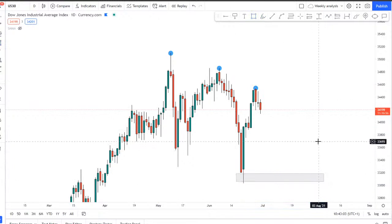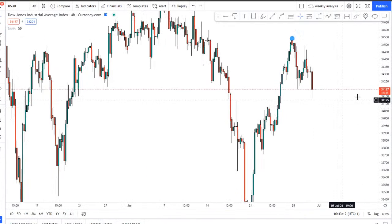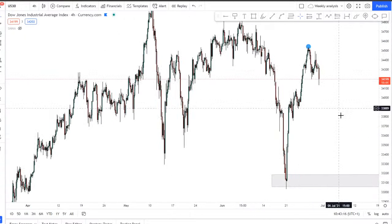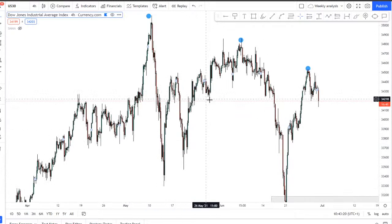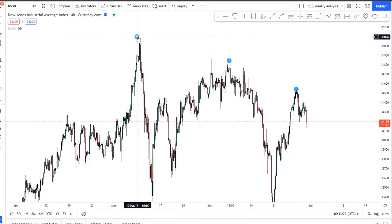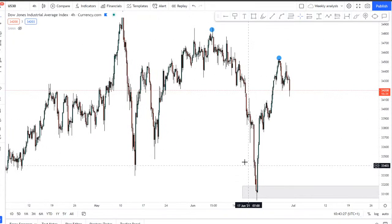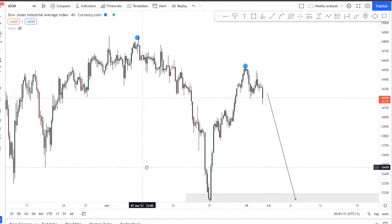So back down to 33,000, maybe some new lows past that. But yeah, I do see more downside for the US30 definitely. If that is a lower high, then yeah, we should be collapsing all the way back down to these lows, because you can see there we broke through structure, we pushed to the upside, failed to take out this point here, giving us that lower high, then another collapse to the downside. So we could be seeing price having a big collapse back down to that support there.